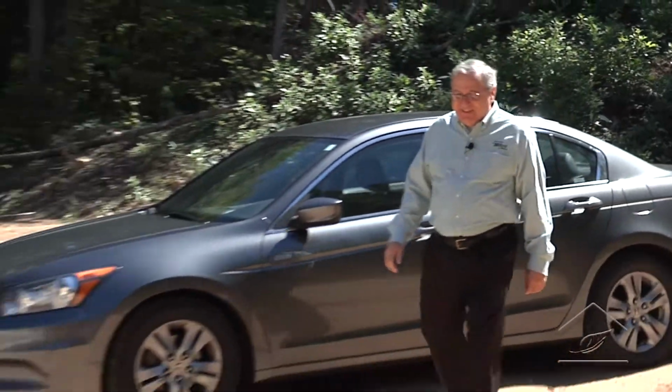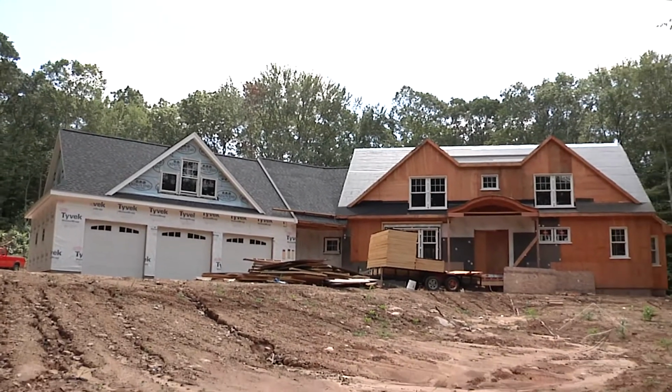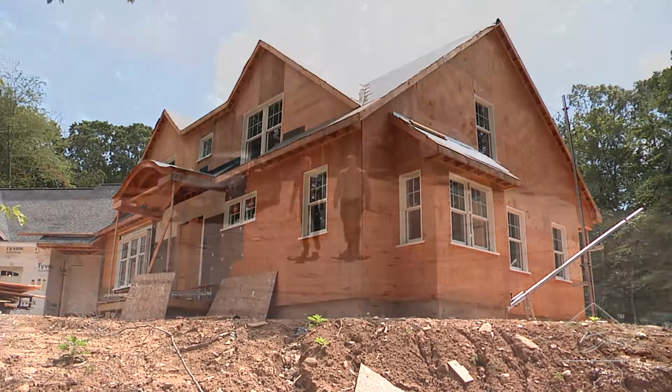Hey, Dave, how you doing? Appreciate it. You find it okay? I did. It was a little weird running through the woods and stuff, but I found the building coming out of the ground. Awesome. So this is the project. It looks great. It's terrific looking. Yeah, especially from the backside, right? It is. Yeah.